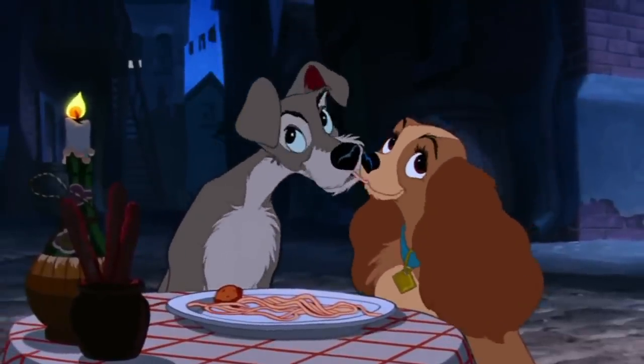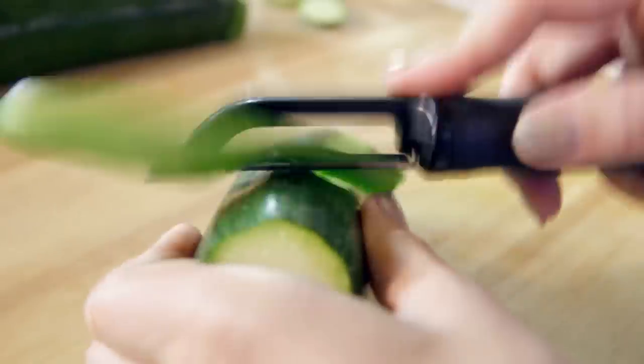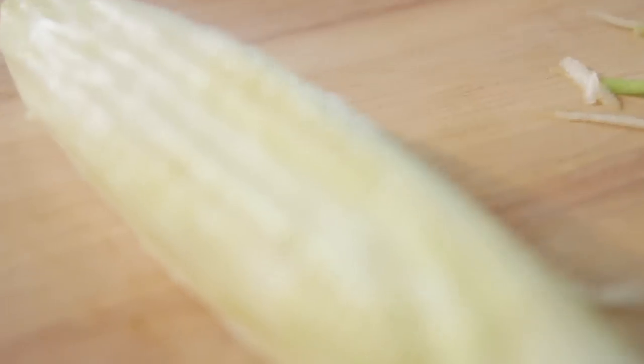Since dogs can't eat regular noodles, we're making ours out of zucchini. Cut off both ends and peel the whole thing, then use a cheese grinder to turn your zucchini into little noodles. Stop making the noodles when you get down to the core of the zucchini.